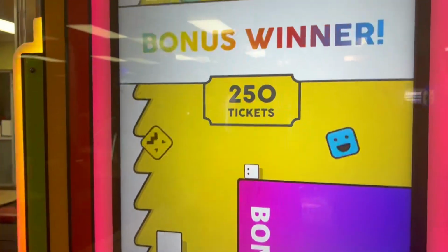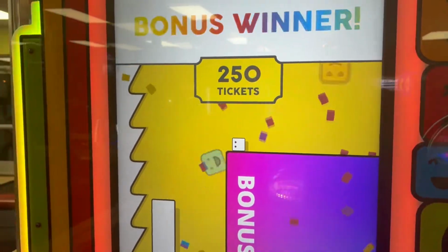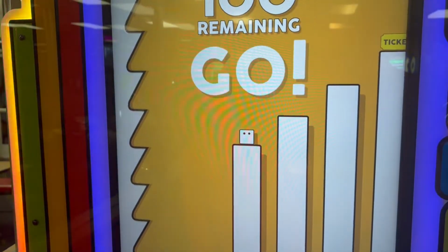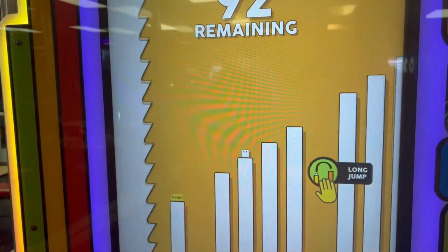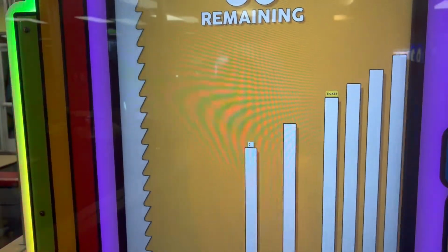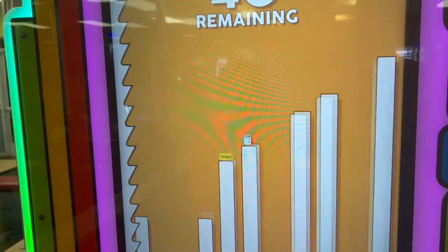There you go. The first one, then I got like three in a row. Yeah, that's pretty cool. Go. And I think we go one more time. Ready? Go! Alright. Back in Dicey. Really love this game. See if we can get 1,000 tickets, 4 jackpots.